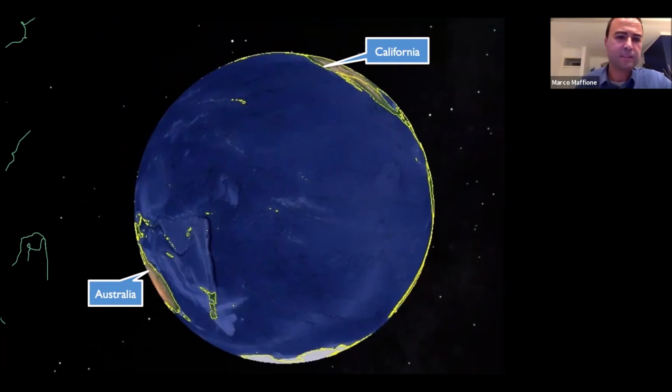We are doing the IODP explorations that were mentioned before by Christine. And I participated a couple of times in these expeditions at sea, where we actually drilled different regions of the oceans to understand specific processes of the solid Earth cycle.